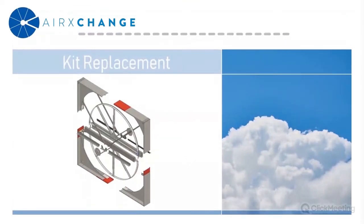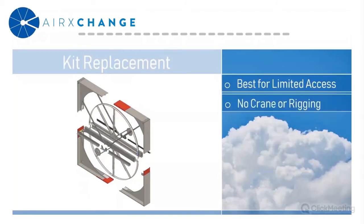So the kit is by far our most popular way to replace an existing wheel. You might be asking yourself, when does this make the most sense? It makes the most sense in applications where means of egress are limited and the space that surrounds the mechanical equipment is limited as well.